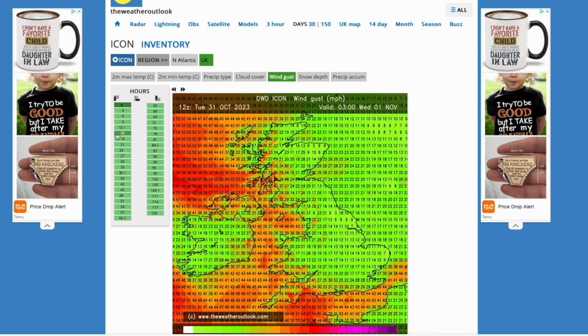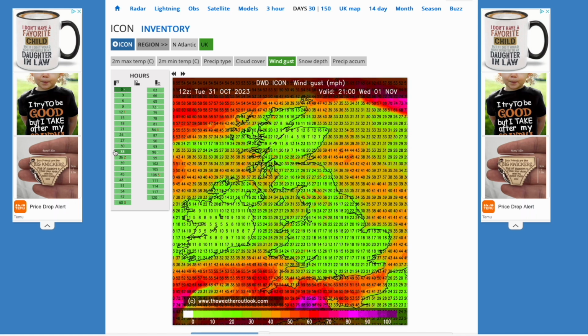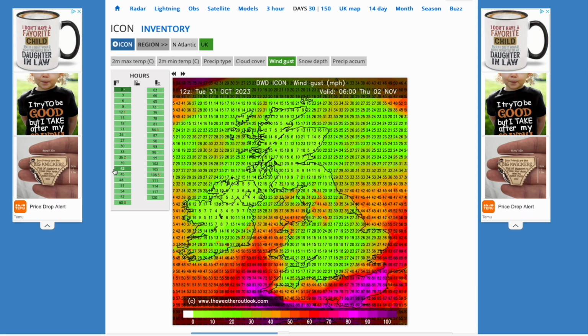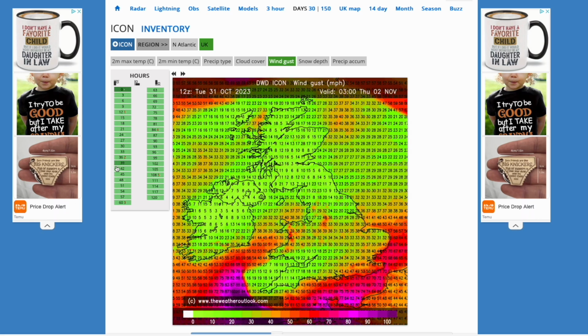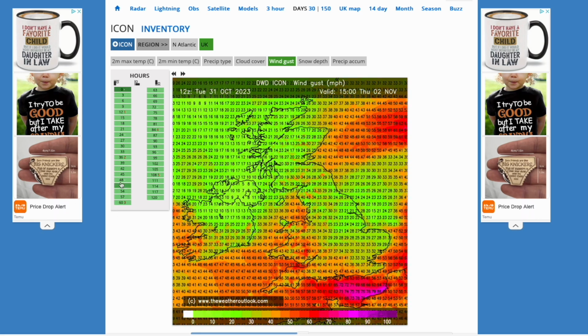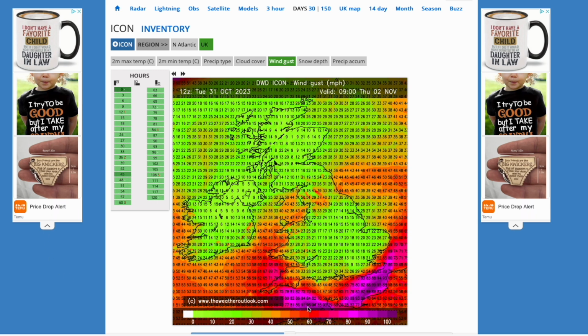Now, if you have a look at the ICON run, this only has 3-hour increments, unfortunately, but it still gives us a good indication of what it thinks is going to go on. Very strong winds for southwest England, for southeast England, but interestingly, again, the centre of the low is slightly further southwards, but still very strong winds across that south coast and the southeast portion through Thursday afternoon. Just not quite as strong with those 90, 100 mile per hour winds, more towards northern France and the Channel Islands, more towards the UKV there.